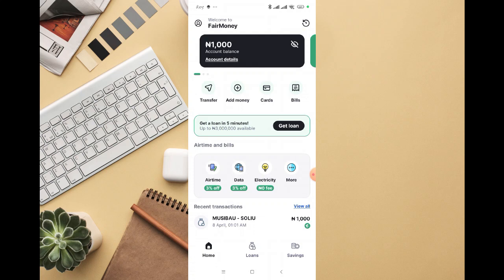In this video, I'm going to be answering the question on how long does it take to get a Fair Money loan. So basically, if you log into the app and you decide to borrow money, you can see on the home page right here it says "Get loan in 5 minutes." So they literally say you can get a loan in 5 minutes, but then they have to do some background check on your application when you try to apply for a loan.